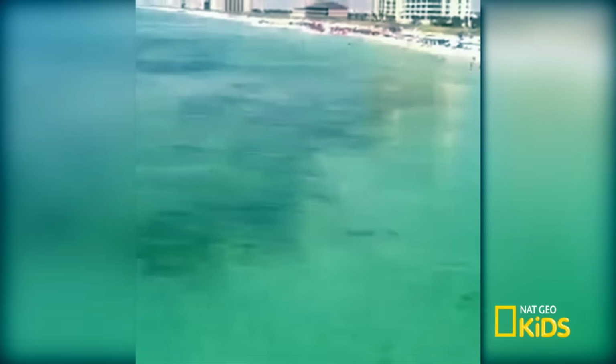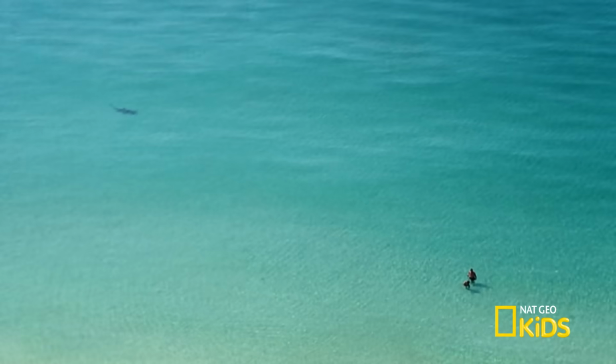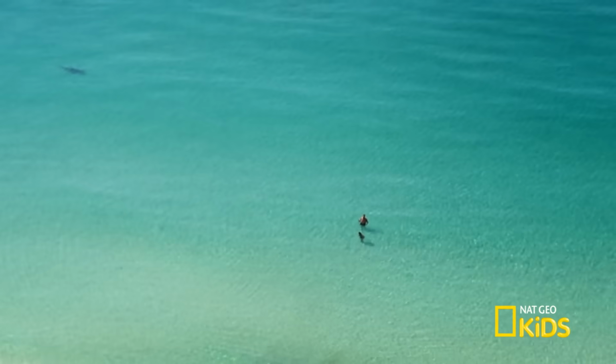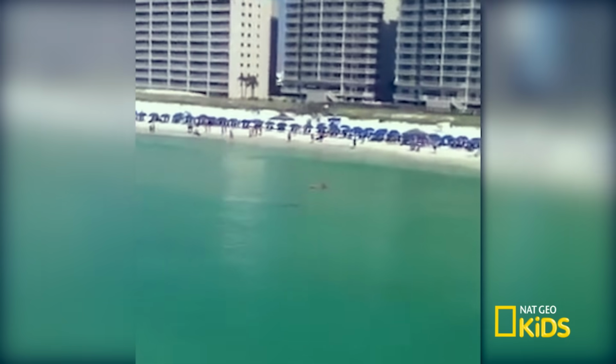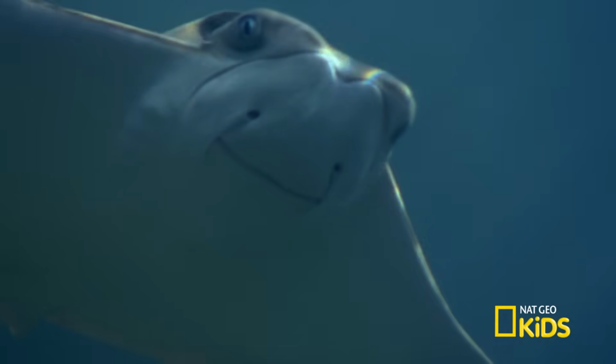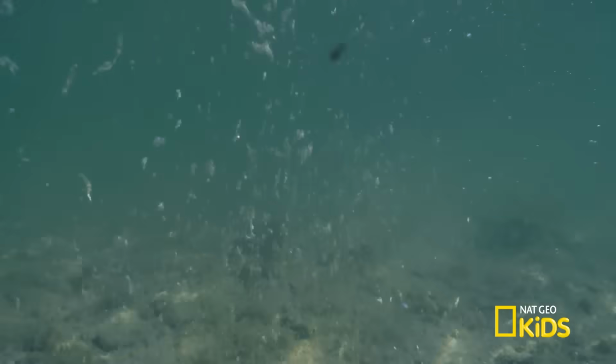In 2014, on the Gulf Coast of Florida, these bathers experienced this incredible specialization firsthand when they got caught between a hungry hammerhead and its favorite prey, the stingray. Great hammerheads are known specialist hunters of stingrays. And stingrays like to inhabit shallow, warm water environments. And it's not easy to catch a stingray. These animals are very maneuverable, and they use that to avoid predators.